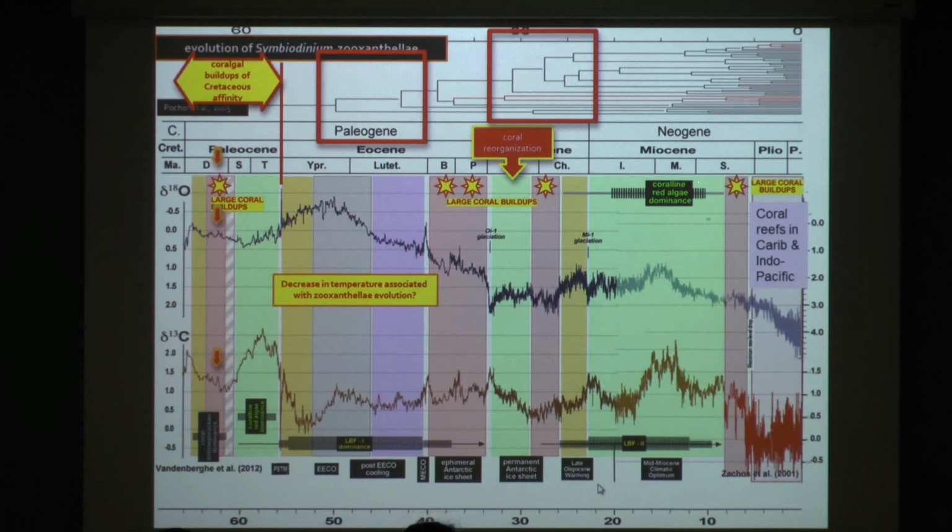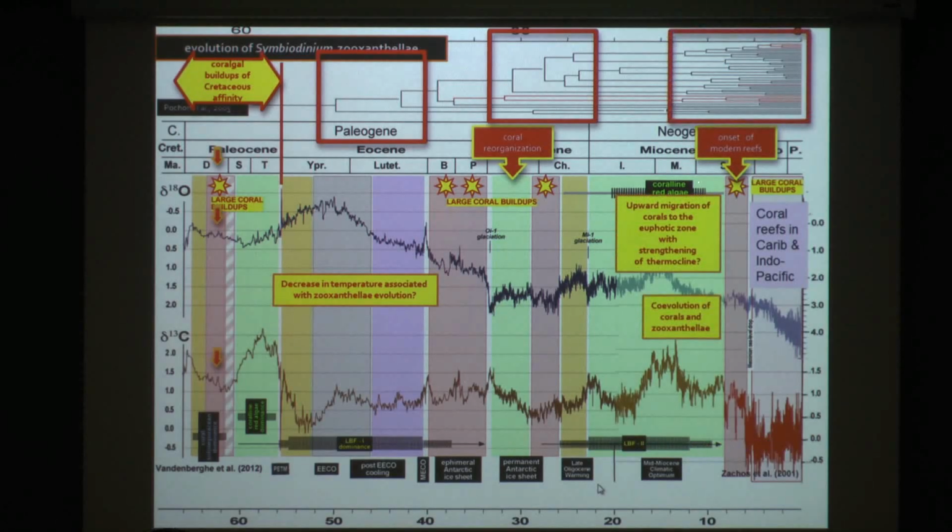diversification in the Symbiodinium at these times, and of course the big burst that allowed the upward migration of corals and the dominance of corals within the euphotic zone. And is that related to the strengthening of the thermocline? That's the question that we're addressing. But certainly there was the coevolution of the corals and zooxanthellae in the late Miocene and up to the recent.